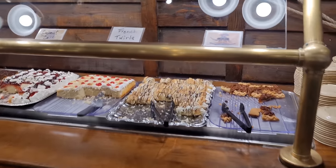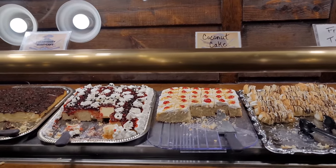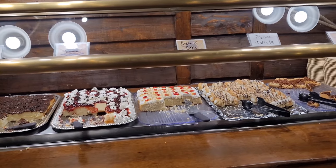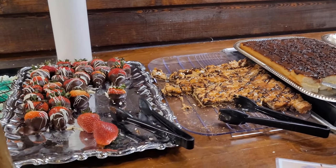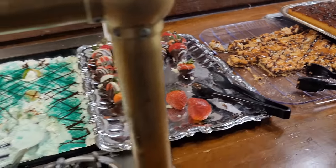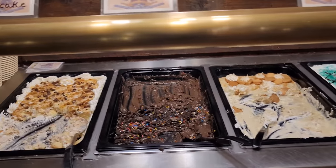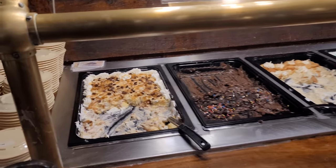On the other side here, you've got dessert. You've got your pecan pie. You've got your French twirls, coconut cake, strawberry shortcake, Boston cream. So you got a really nice selection of desserts here. And then we've got these chocolate covered strawberries, 7-layer cookie bars. Look at that. Wow, these look amazing. Key lime pie, banana pudding, chocolate pudding. Sensational cheesecake. Wow. So they've got a lot of new desserts on tap.